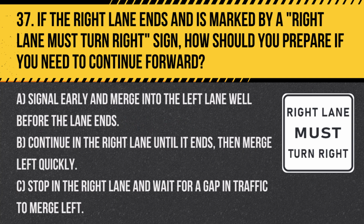Question 37. If the right lane ends and is marked by a right lane must turn right sign, how should you prepare if you need to continue forward? A. Signal early and merge into the left lane well before the lane ends. B. Continue in the right lane until it ends, then merge left quickly. C. Stop in the right lane and wait for a gap in traffic to merge left. Answer: A. Signal early and merge into the left lane well before the lane ends. Anticipating lane changes and merging safely helps maintain traffic flow and reduces accidents.